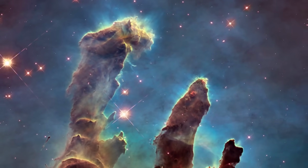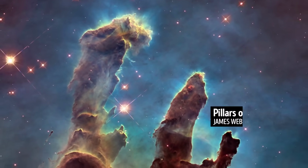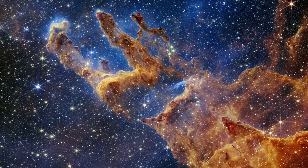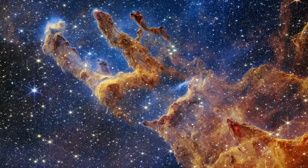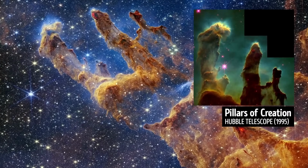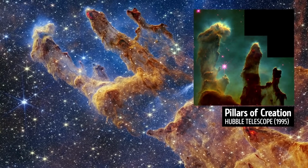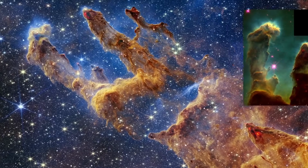Now look at this. Do you recognize this image? Those are the so-called pillars of creation. But this new view shows us just how star-speckled that dusty region actually is. You can compare the new photo with the one taken by Hubble in 2014. This is astonishing proof of scientific progress.